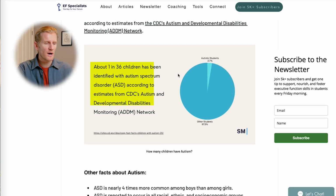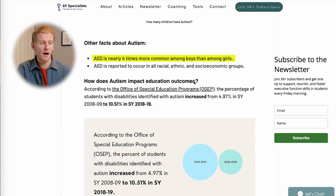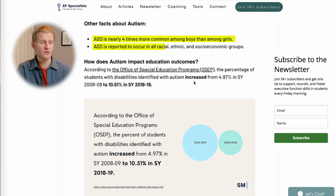Now, before we jump into what we can do to support autistic individuals with overcoming executive dysfunction, I wanted to show you a little bit of data on autism. So first, about 1 in 36 children have been identified with autism spectrum disorder, according to the CDC's Autism and Developmental Disabilities Monitoring Network. So about close to 3% of students. It's also 4% more common among boys than girls. And it is found in all racial, ethnic, and socioeconomic groups.